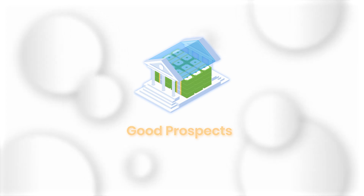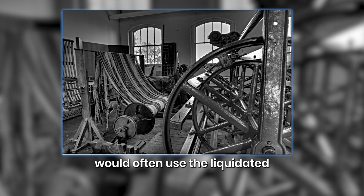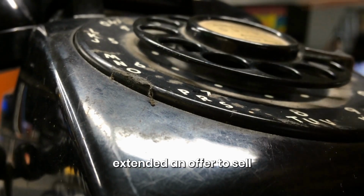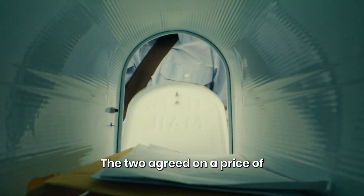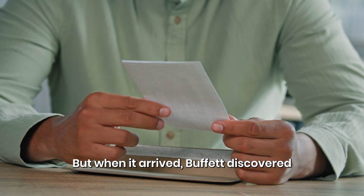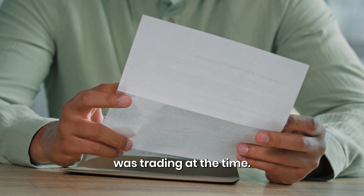for future growth. However, due to Berkshire's low stock price, patrician CEO and chairman Seabury Stanton would often use the liquidated proceeds from the mill closures to buy back its stock. Noticing this, Buffett contacted Stanton and offered to sell more than 2 million Berkshire stocks he controlled on behalf of his partner investors. The two agreed on a price of $11.50 per share, but when it arrived, Buffett discovered that Stanton's official offer was only $11.38 of what the stock was trading at the time.